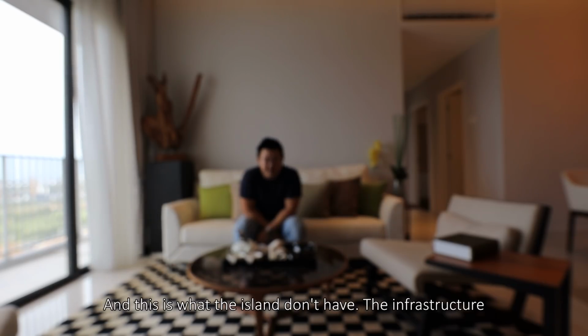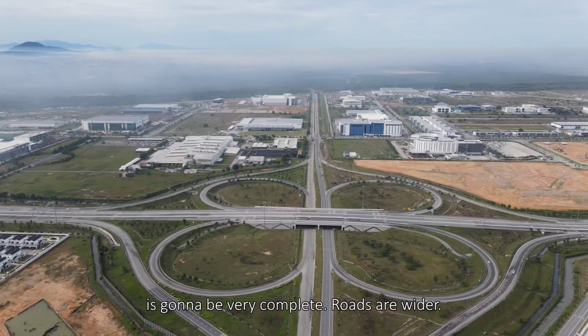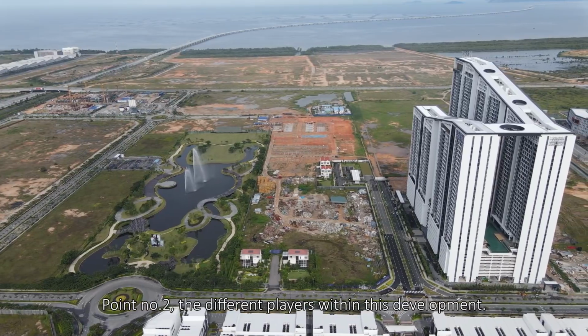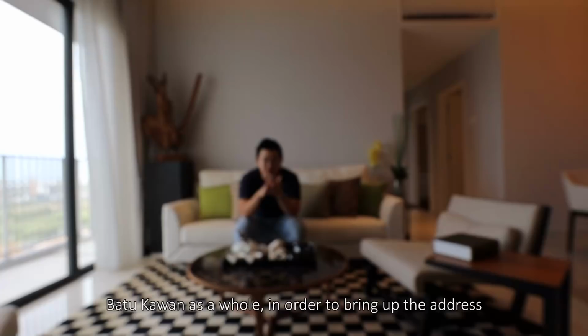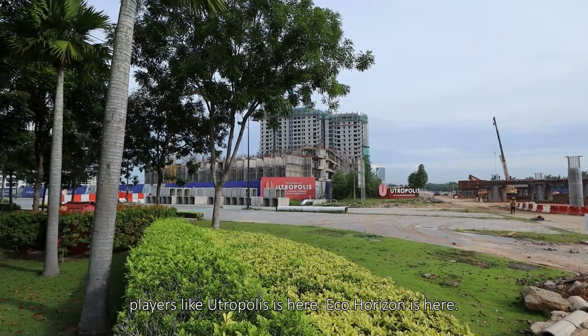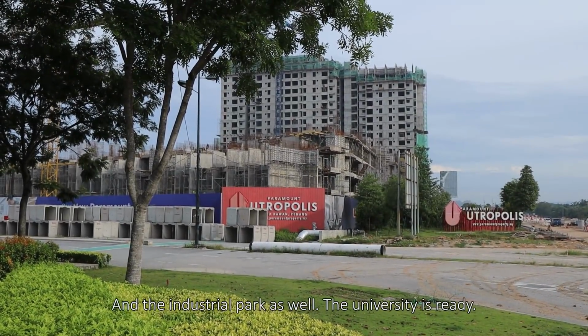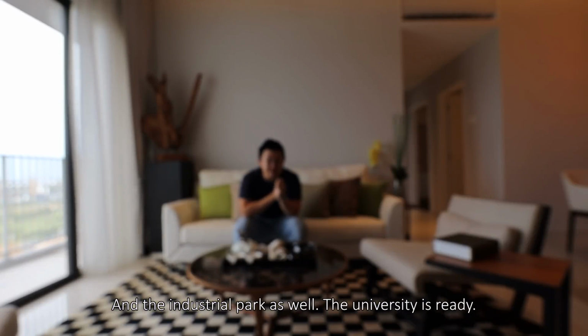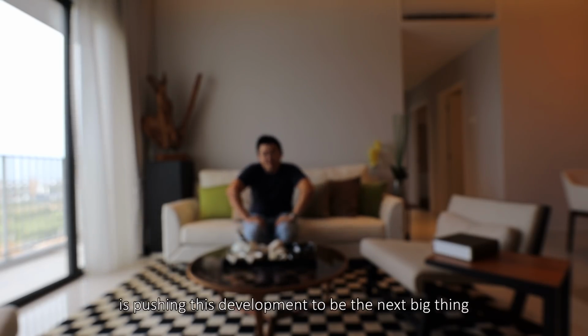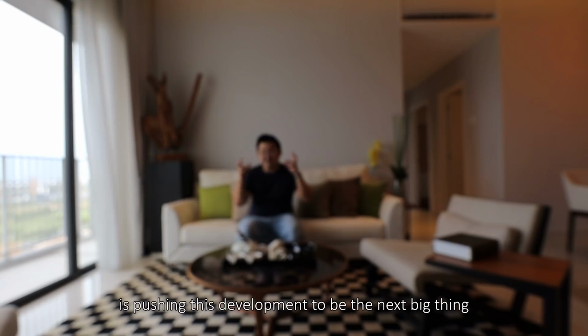And this is what the island doesn't have. The infrastructure is going to be very complete. The roads are wider, the landscape shoulders, all those are very well done. Point number 2, the different players within this development, Batu Kawan as a whole. In order to bring up an address, you need help from everybody. So you can see other players like Ikea is here, Eco Horizon is here, and the industrial park as well. Unicity is ready, and that will bring up the impact. Even the government is pushing this development to be the next big thing for Penang.